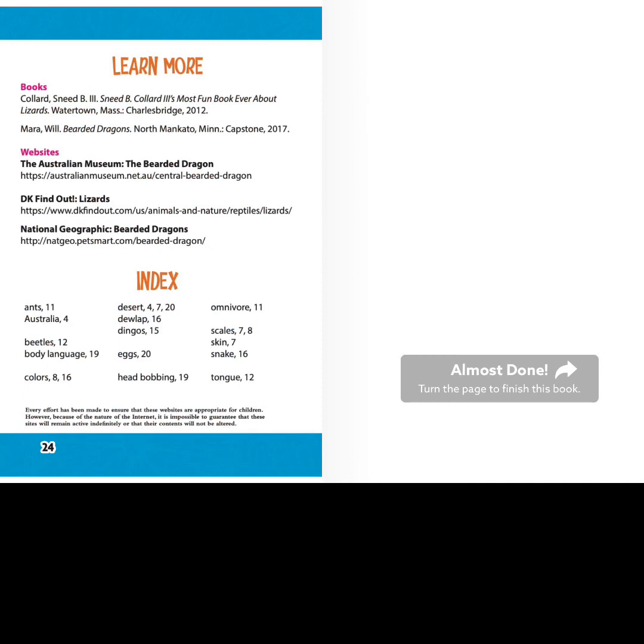We see at the end of this nonfiction teaching book that we can learn more about bearded dragons. You might enjoy looking at some of these websites and books. Finally, the index helps us remember what page we'll find different topics. So if you're interested in learning more about the tongue of a bearded dragon, you'll want to check out page 12.